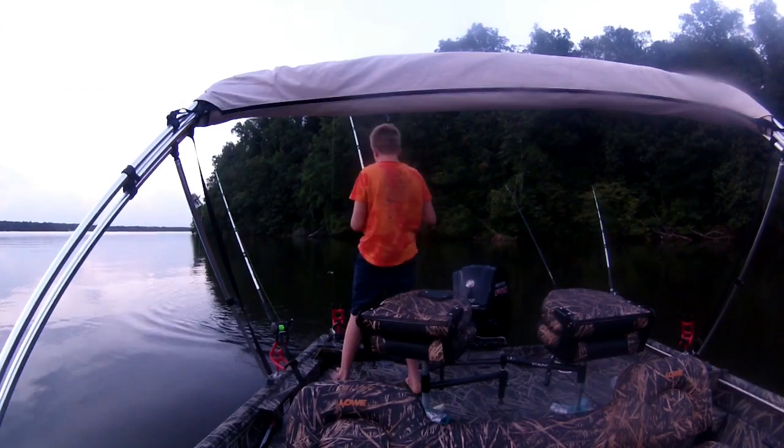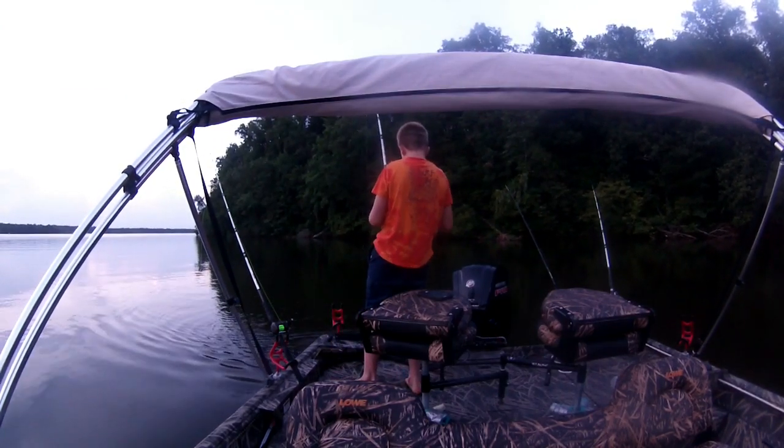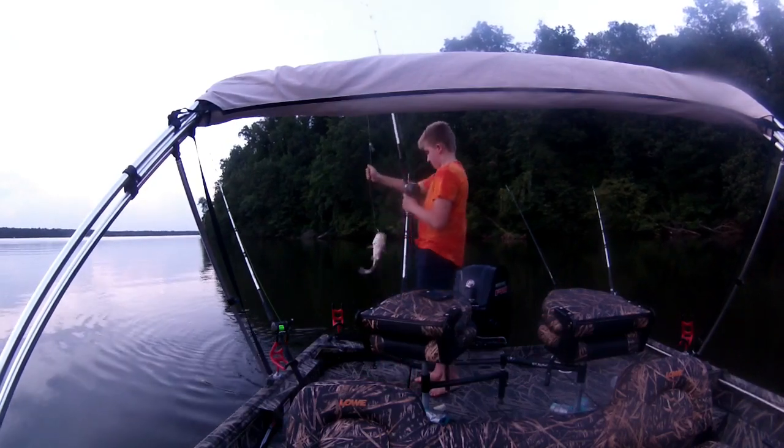All right, get him in the boat. Pick him up by where the yellow string is. There you go. Alright, bring him back here. Let's get a weight on this guy real quick.